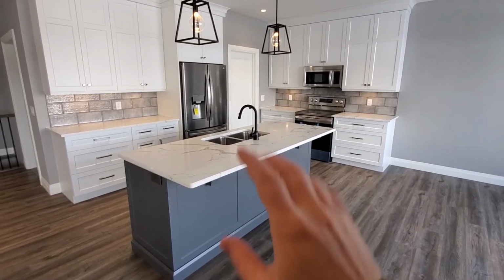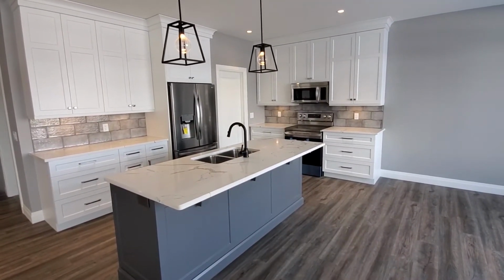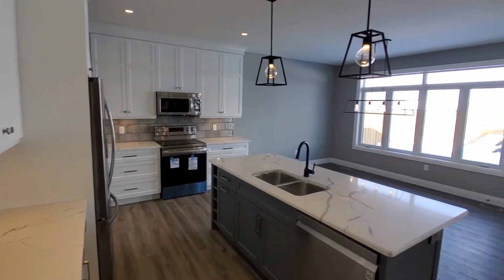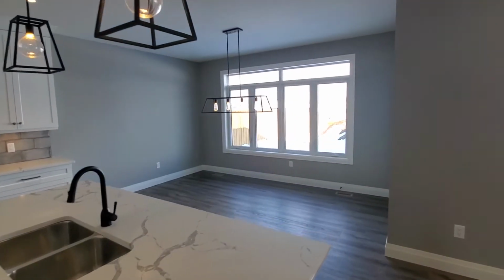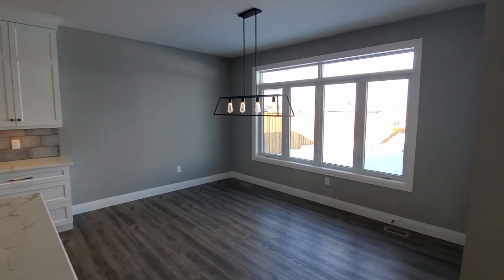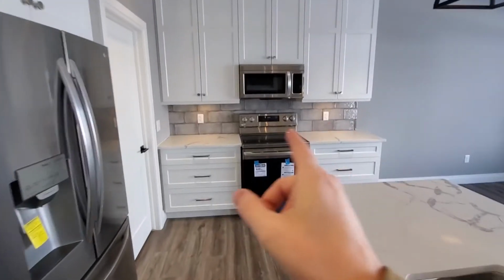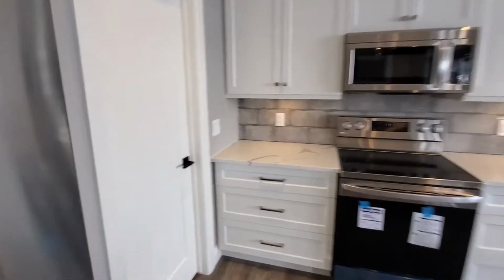And yeah, we've got some nice pendant lighting above the island here, a nice black faucet up in here, which gives it a little bit of contrast with the white as well. And then that looks into the dining room, which is just beyond the kitchen there. Nice big dining room here, nice big dining room window, hanging light there as well. So that's where your dining room table would go. And we did a nice backsplash tile here as well back in there. So that's a nice little touch too to tie everything together.